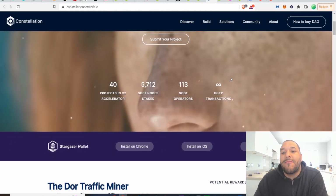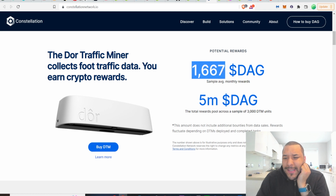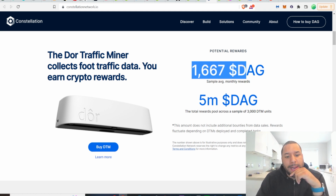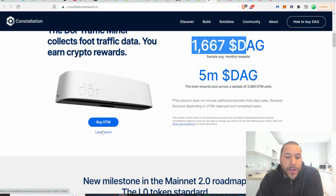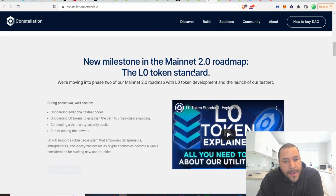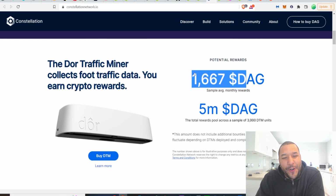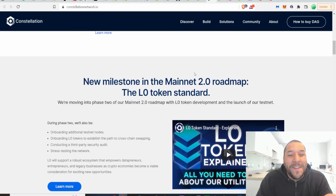It's a layer 0 project, which means it can help things like Bitcoin and Ethereum. Look at this. The Door Traffic Miner collects foot traffic data. You earn crypto rewards in this. You can earn up to 1,600 DAG every single month just by holding one of these. Look, you can click buy, grab one and start earning passive income just because you've got that sitting there doing nothing. Well, it's collecting foot data, which is mad. Anyway, I'm not going into it.